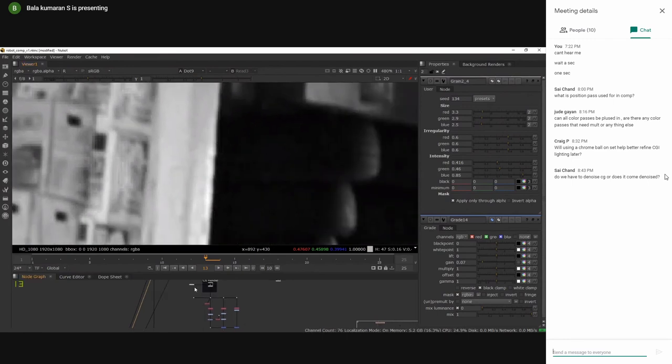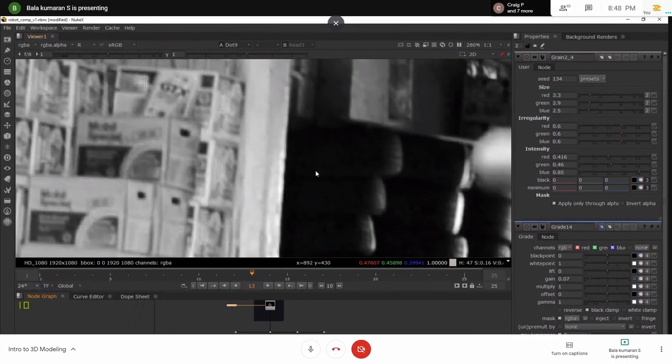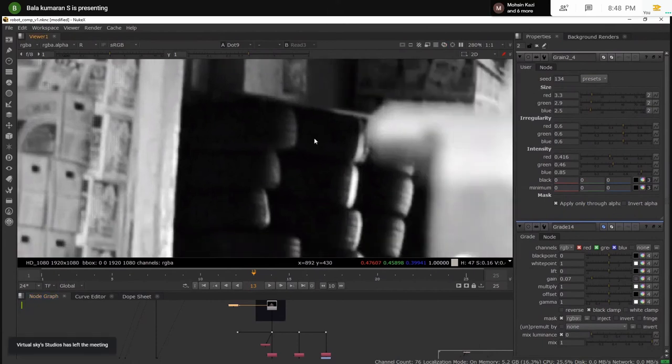Sometimes you have noise. Some people will confuse it as grain. That is actually noise. Like when you have the lighting and they use lower samples, it will have noise. But that won't be the case in production. You will get a pretty clean image. So you won't have any grain, to answer that question. Thanks, Bala. Yeah. Okay.